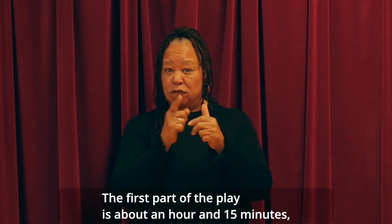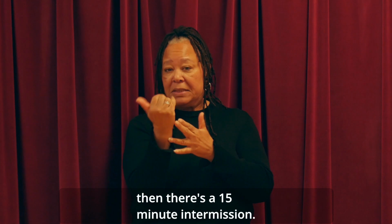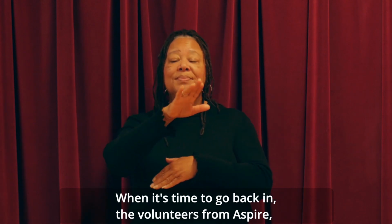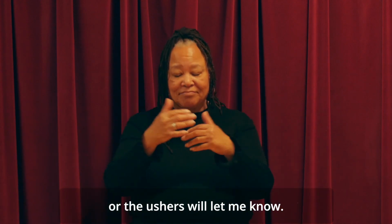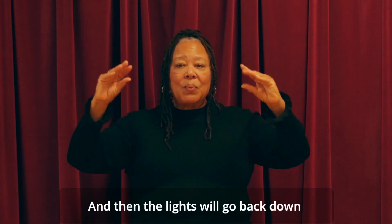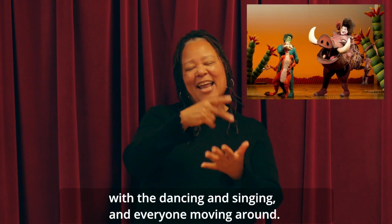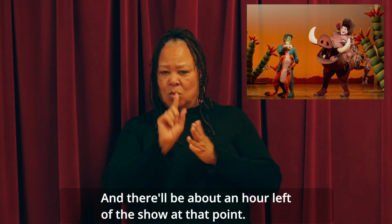The first part of the play is about an hour and 15 minutes. And then there's a 15-minute intermission. When it's time to go back in, the volunteers from Aspire or the ushers will let me know. Then the lights will go back down, and it will get very quiet again. The show will continue, with dancing and singing and everyone moving around. And there's going to be about an hour left of the show at that point.